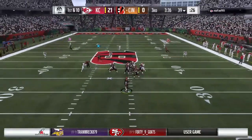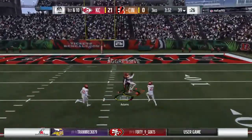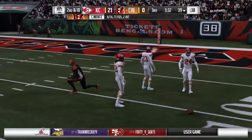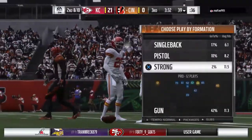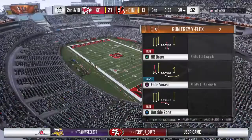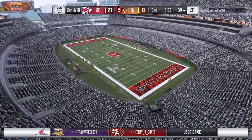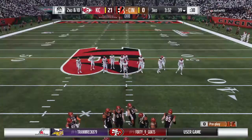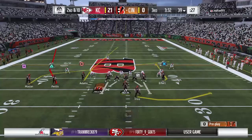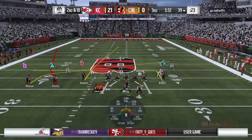Wentz going to throw. Looking deep for Adams. He couldn't quite hold it. Got hit. Ball pops out. Incomplete. They have not gotten him going at all. Tried to spark something there with a longer throw. Unable to complete it. But you have to keep trying. He's one of their best playmakers. No matter what it says on the scoreboard, you're always trying to get him the football. So line of scrimmage still the 39 on 2nd and 10.